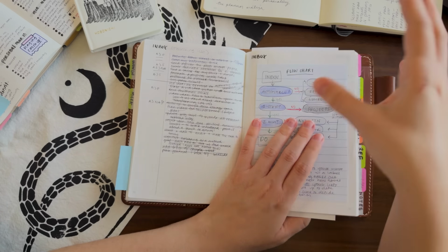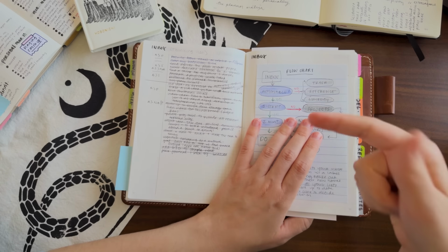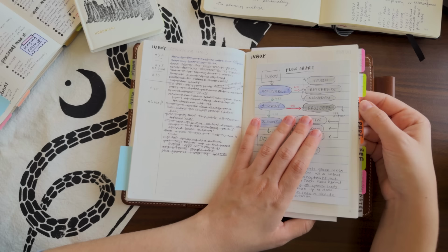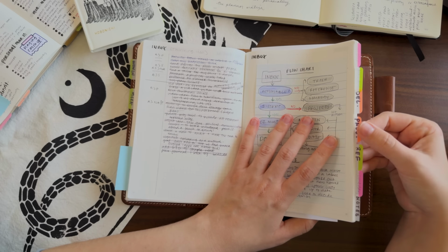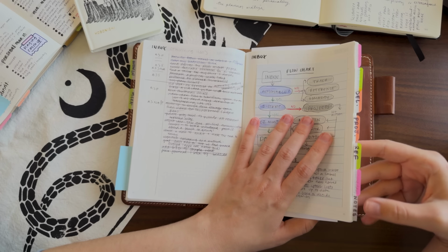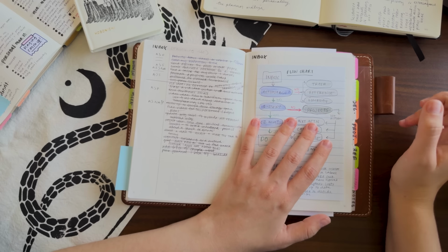So an inbox where everything gets collected, a next actions list where the next things on your to-do list go, a delegating list or waiting-on list for anything that you are waiting on for somebody else to do, a list where you have projects and then references, and then a someday maybe list. And then I also built in a notes section because I would die without a notes section.